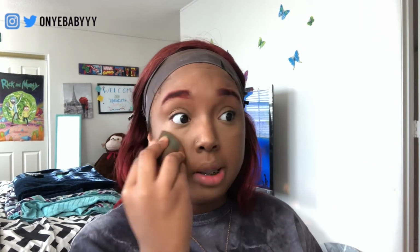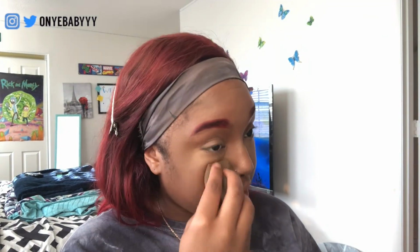After I'm done with all of that, we're basically done with our face. Then we put on this Lasting Fix Maybelline makeup setting spray. Sometimes after I do that, I go back in with the blending stuff and try to melt everything together. It probably doesn't look that good because the lighting in here is kind of trash because the sun's going down, but we're getting there. You feel me? Then after that, we put on our lashes.